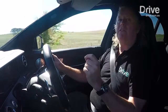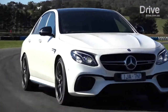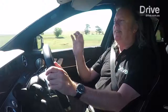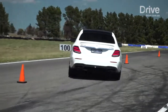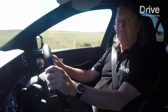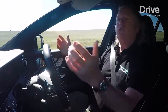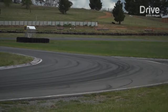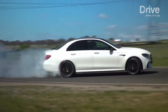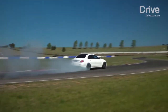In fact, most drivers are going to be as fast around a track, probably faster in fact, in this than in a bona fide supercar or a conventional supercar like a Ferrari or a Lamborghini. It's that good, it's that accessible, and really when it came to the crunch, our judges just couldn't go past it. And when it can do this, what's not to like? When a car threatens to skew the laws of physics, you know it's special. That's what the AMG E63S has done, and that's why it's Drive's performance car over $60,000 for 2017.